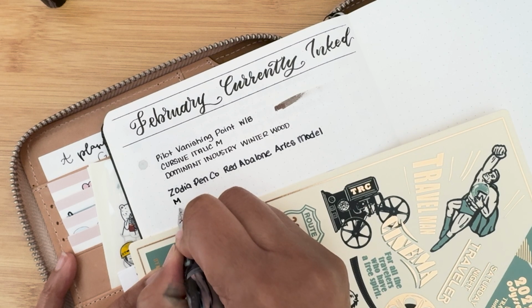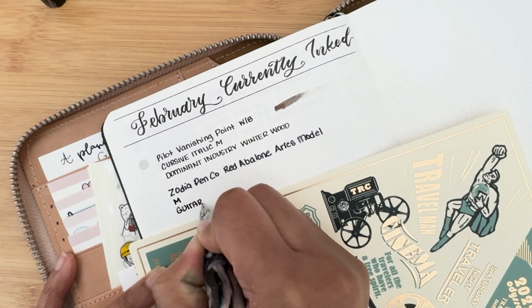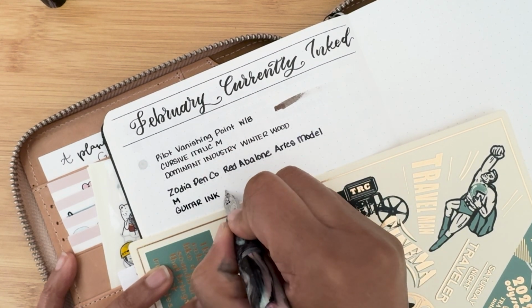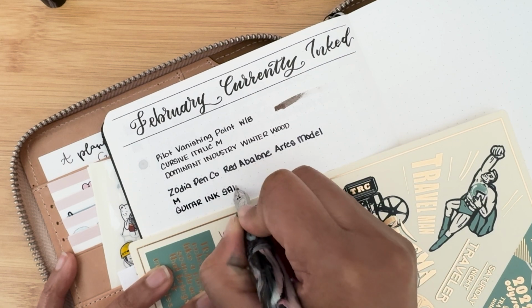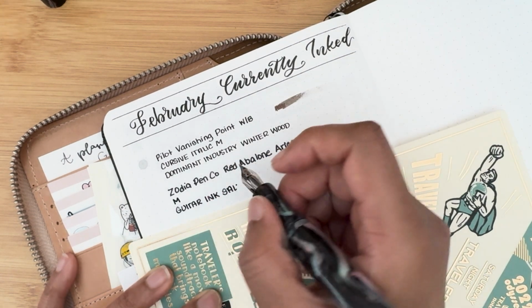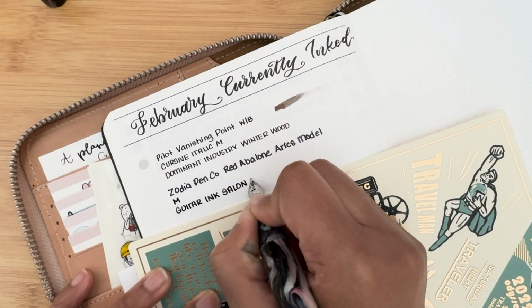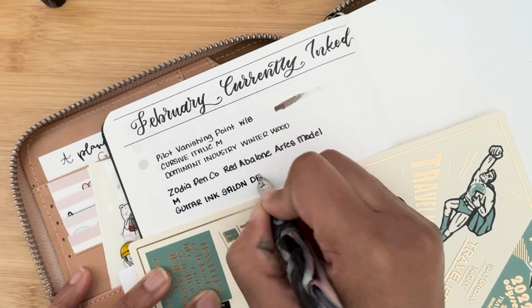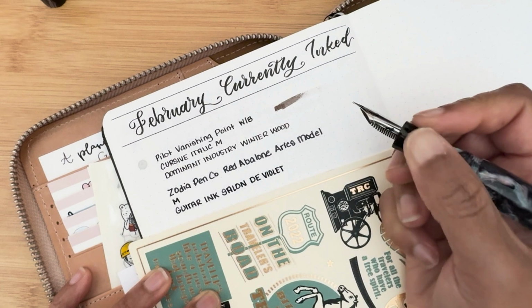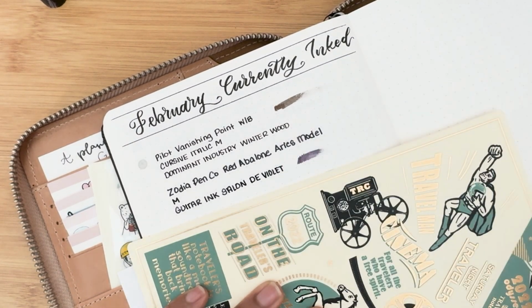This is the Guitar ink called Salon Deville. And it's super juicy. Look at that. Woo!